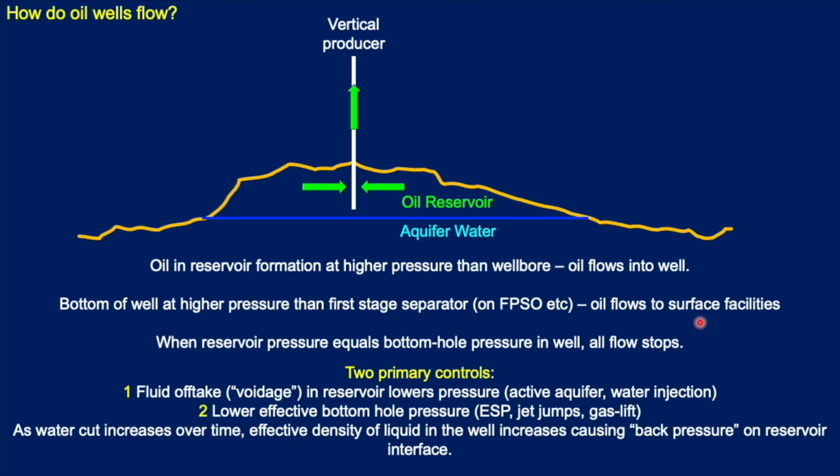Now, there are two primary controls. The fluid offtake: you're basically taking material mass out from the reservoir and leaving a voidage behind. It's not actually a hole, but you're lowering the pressure and taking out some of the materials, so it lowers the reservoir pressure. If you've got an active aquifer supporting that production, or if you're using water injection, you can offset that fluid offtake and balance the voidage replacement, as it's known.